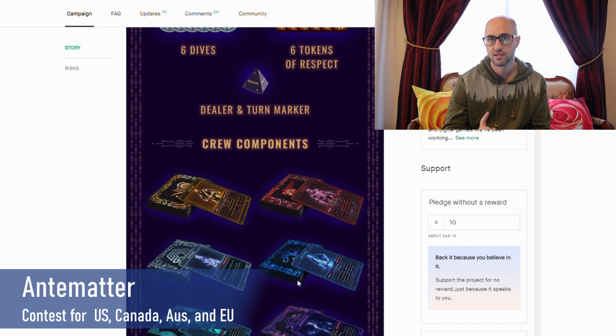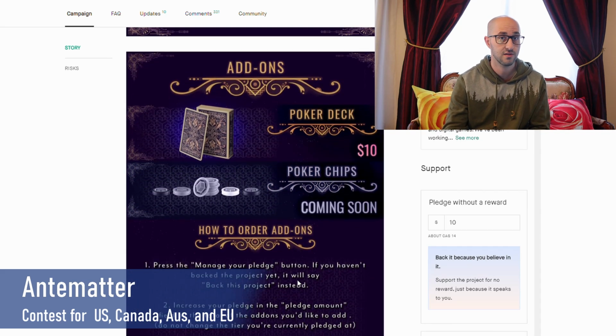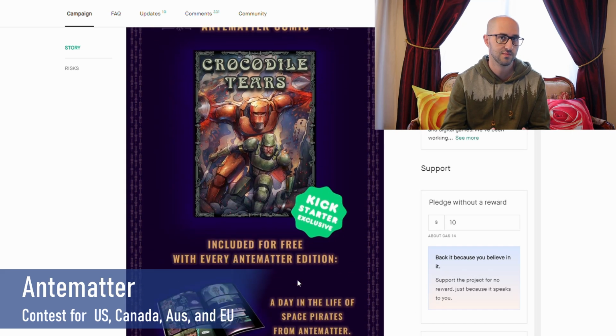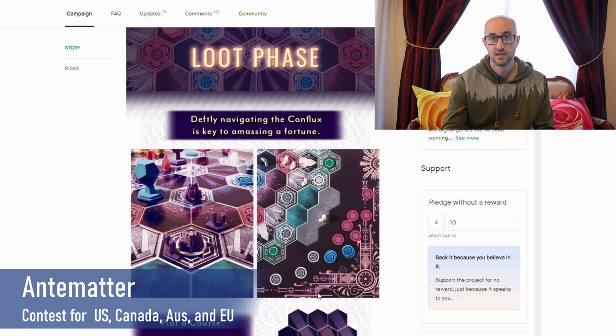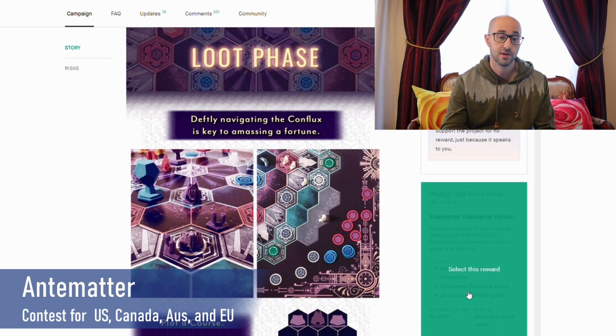The artwork for this game looks amazing, and it also comes with some really nice components. And these components also include 200 poker chips, which you don't normally see in board games because poker chips can be quite expensive. But for a deluxe edition of this game, it's really cool to see that, and considering that, the price is actually quite reasonable.